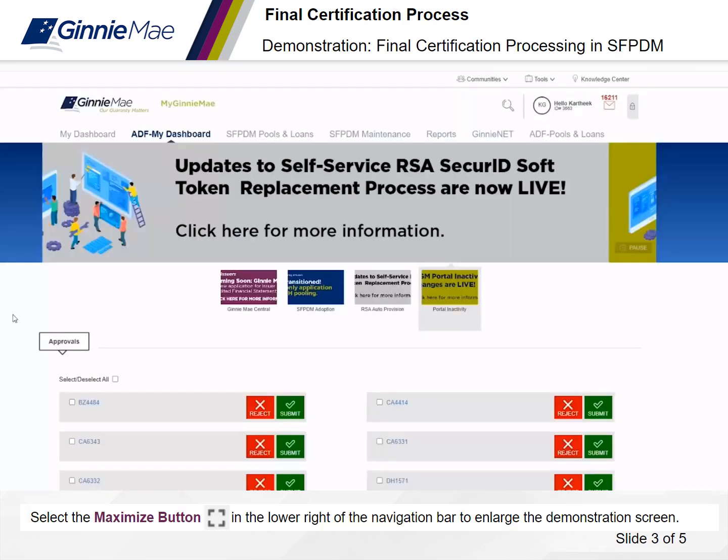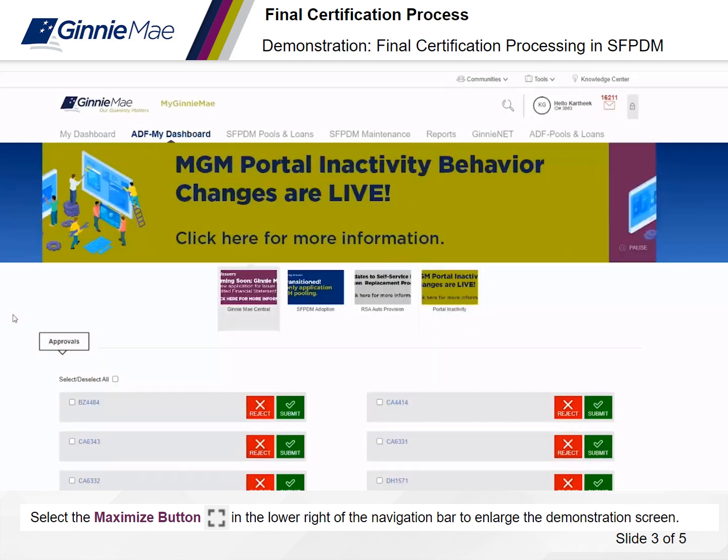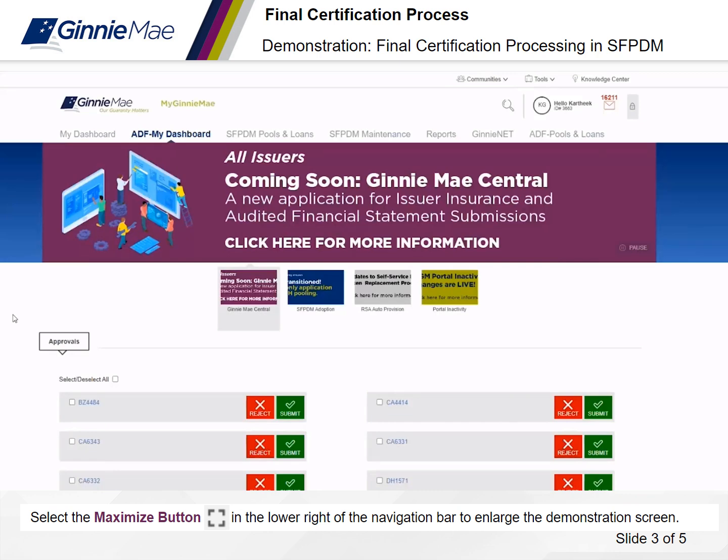Hello, everyone. Today, we'll go over the process of an issuer on how to initiate, update, and submit a pool for final certification. As an issuer, once you log into My GeniMay and you enter your credentials, you will land on my dashboard. Once you land on your dashboard, you will navigate to the Pools and Loan page.